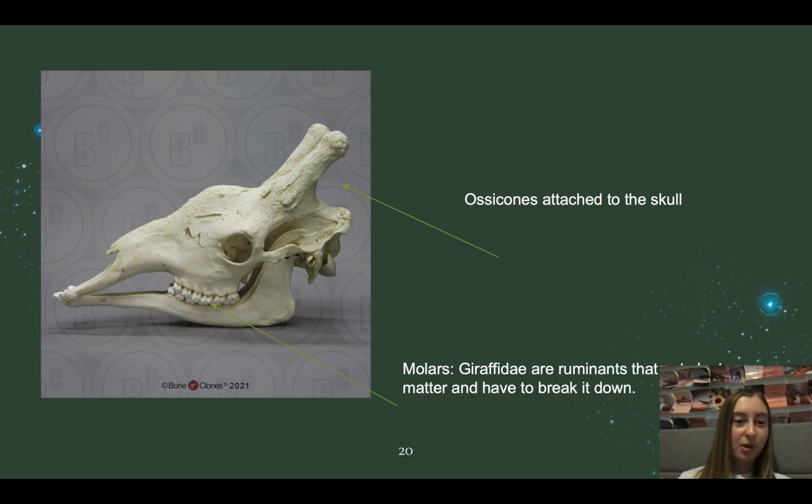And also with this photo, you can get a really good look at the giraffe's teeth. So they have mostly all molars, I believe, which they use to chew their cud as ruminants do. And the frontal part of the skull and the mouth is what leaves room for their prehensile tongue, which they use to grab plant matter and pull it into their mouths. So more on that in a bit.